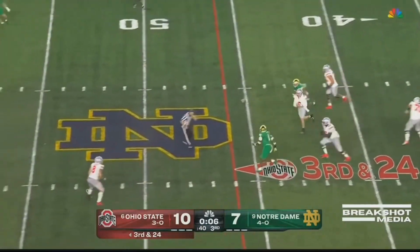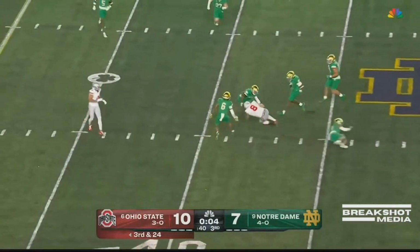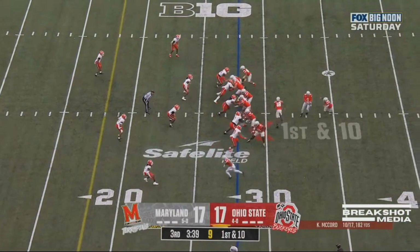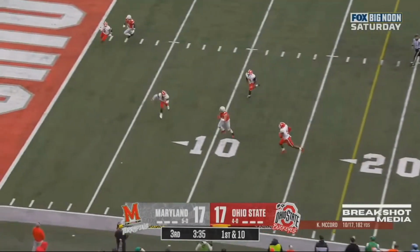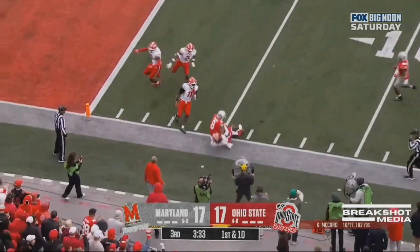Finds his hole in the zone. He's sitting there. He's like, hey, if you want it, I'm right here. Good, smart play. You want a tight end that's smart whenever it comes to zone coverages and where he should sit. So that's good.